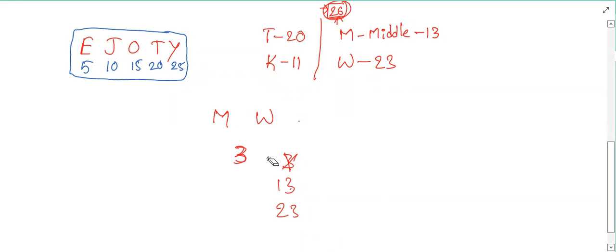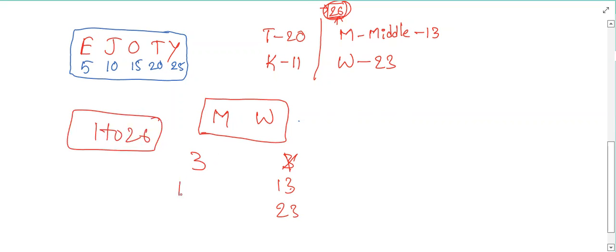Sir, you said if we turn the 3 upside down we get M or W, right? But how can we get the 1 and the 2? We don't get 1 and 2. What I'm saying is the numbers consisting of 3. Then people will be confused and write 3, 3. Just listen. When you rotate M and W, it seems like the number 3. Then the numbers consisting of 3 from 1 to 26 are 3, 13 and 23. Why are you considering this digit by digit? I'm saying it is 13 and it is 23.